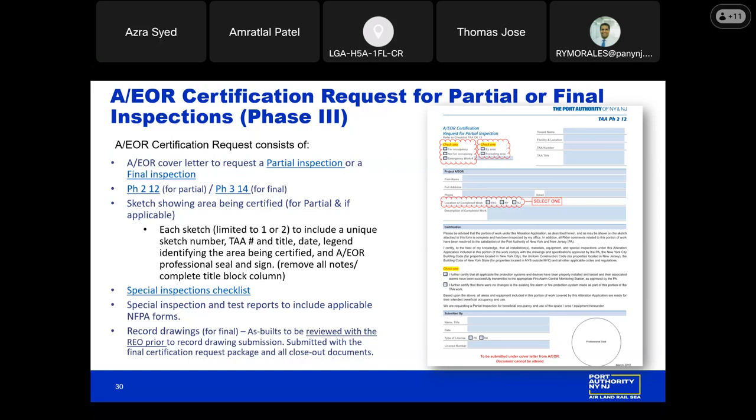So we bubbled in red, you can see where it says check one. You've got to make sure one of the options is checked off, whether you're requesting a partial inspection for occupancy or not for occupancy, whether you're requesting an inspection by area or by exclusion of an area.